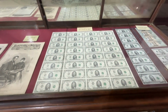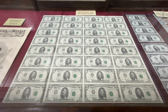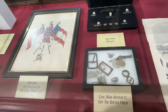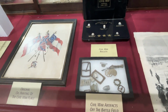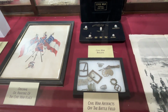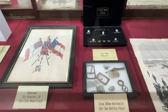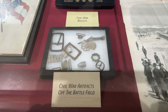Here are some uncut $5 bills from the U.S. Mint. That's pretty neat. And here are a couple of Civil War artifacts dug from the battlefields. Now, if you visit any place like Gettysburg, there are a lot of dealers that will sell things like this. It is illegal to dig up relics on the national battlefields, but you can purchase these from a lot of people that live near battlefields that will do excavations and sell things to dealers. But things like this are available for ordinary collectors as well.